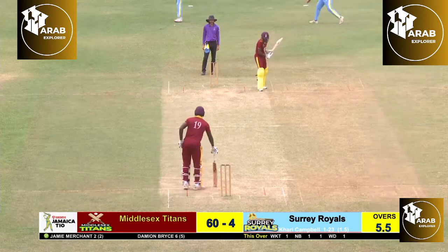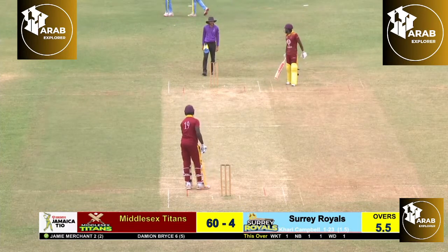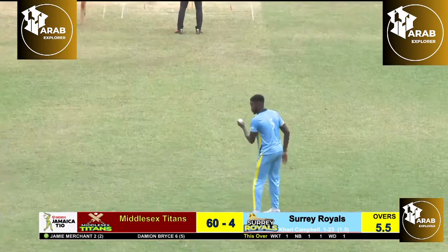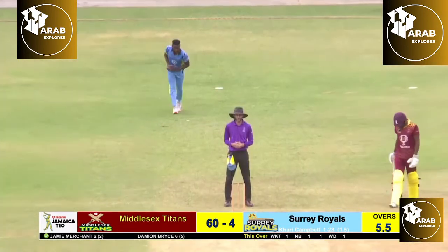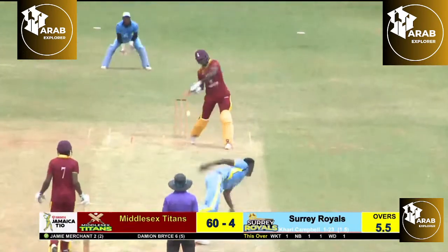Kari Campbell backing up his first over, which went for 17. So far, this over is just 6 runs from 5 deliveries. Oh, my word, calculator, Mr. Calculator, assuming his duties this afternoon. 1 delivery to go to close out his bowling spell. That is Kari Campbell to Merchant.